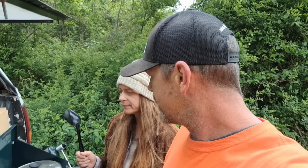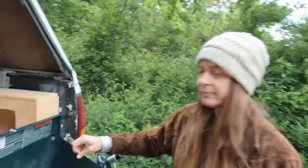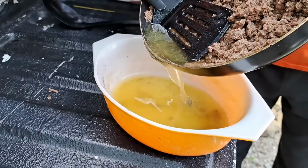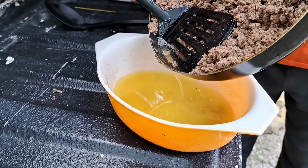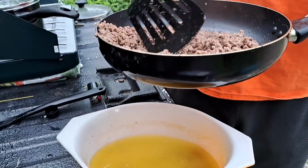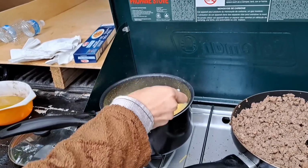Noodles are in, 10, 11 minutes. Boiling our sketty noodles. Check the lid on the hamburger, baby. Ooh, yeah. Some chefs around here, guys. That's right. Good old hamburger meat with fat. Drain that fat. Try not to lose the meat. That's all right. We'll put it back in the pan.